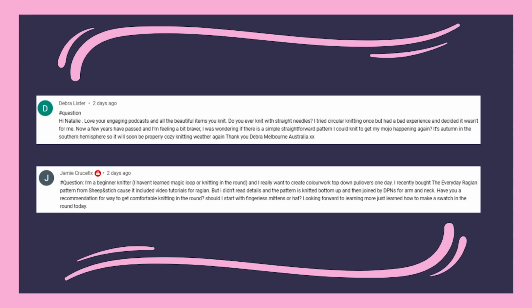And I actually had another question here about circular knitting, so I'm going to answer the two together. The second question is from Jamie. I'm a beginner knitter. I haven't learned magic loop or knitting in the round, and I really want to create a colorwork top-down pullover one day. I recently bought the Everyday Raglan pattern from Sheep and Stitch because it included video tutorials for raglan, but I didn't read the details and the pattern is knitted bottom up and then joined by DPNs for the arm and the neck. Do you have a recommendation for a way to get comfortable knitting in the round? Should I start with fingerless mitts or a hat? Looking forward to learning more. Just learned how to make a swatch in the round today.